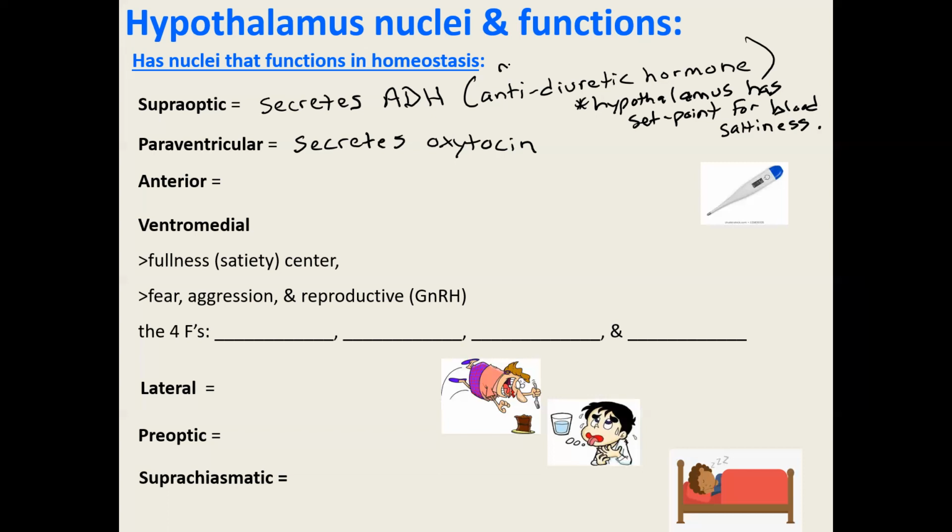I'll put here, makes kidneys retain water. So instead of losing it out in your urine, you're keeping that water in your body. By retaining water, it will dilute the salts that are in your blood and bring it back down to normal. We'll talk about this in a lot more detail in the cardiovascular chapter. But that's ADH.